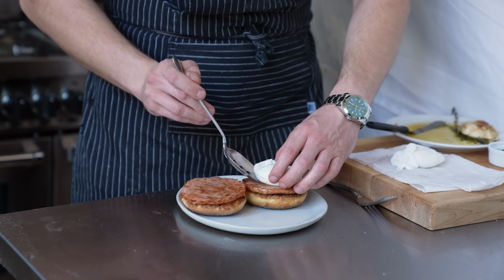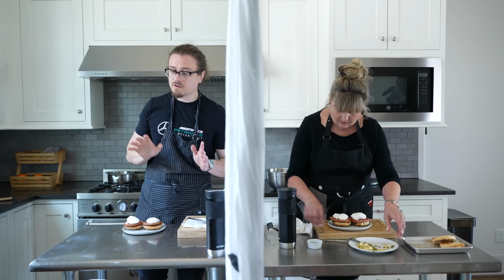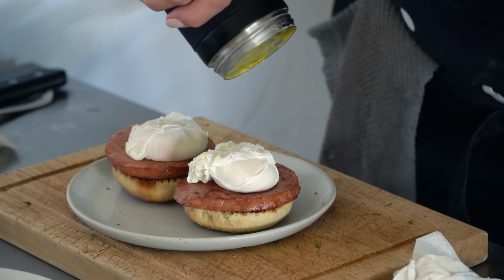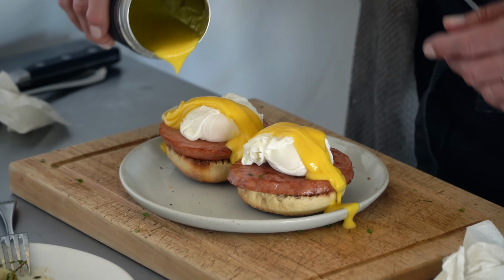Poached egg, carefully transfer that on. The moment of truth, the hollandaise drizzle. Are you ready? Ready. I'm pouring. Oh God, it won't come out. Oh, man. I'm putting a lot more because I love it.